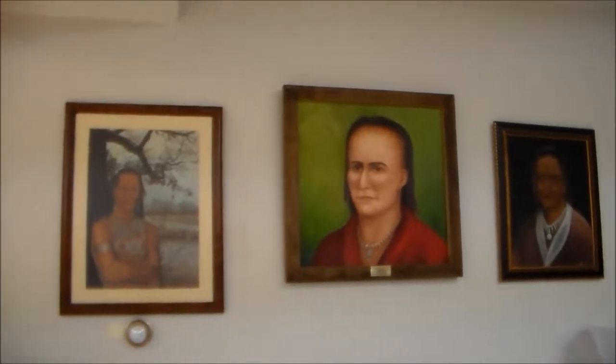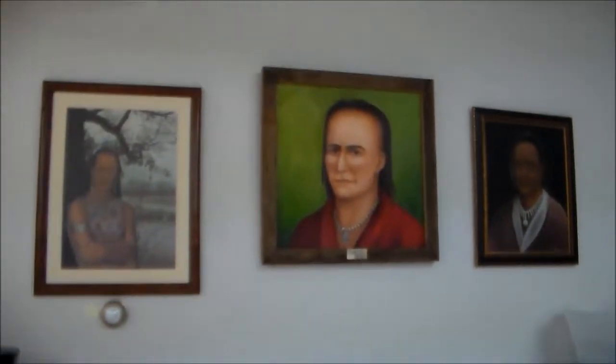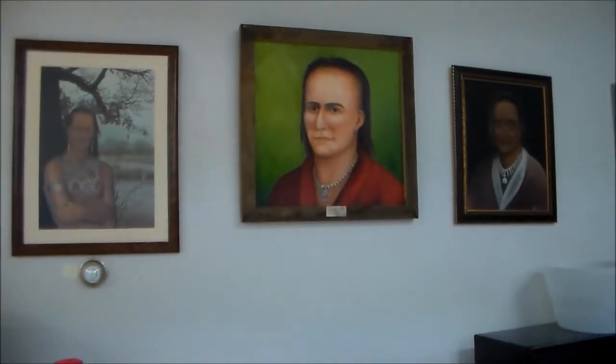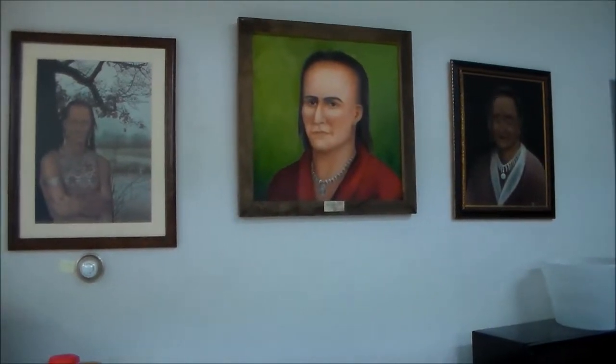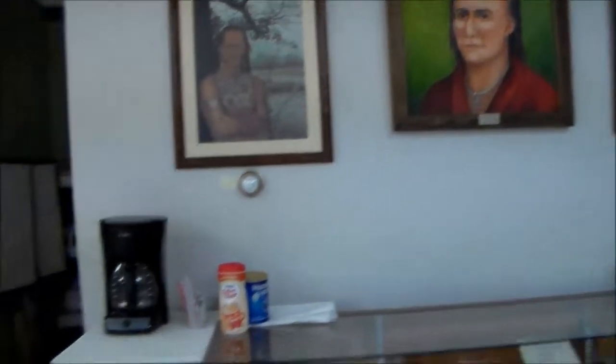Those are Chief Little Turtle. The official portrait that he had done in the capital of the United States was burned, and these are made from memories of that one. Okay.